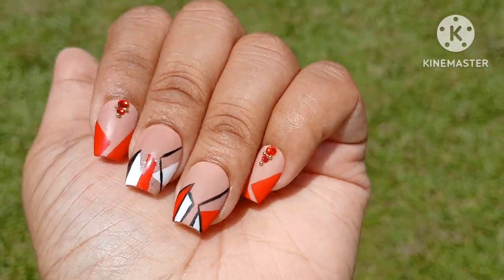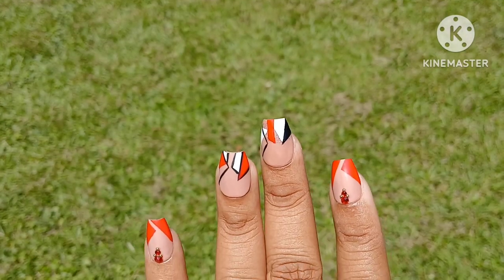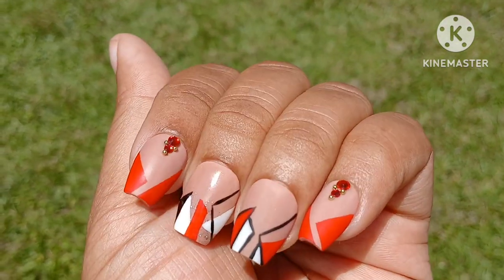These are the nails in the sun, and they are just so pretty. I really, really like them. Let me know what you guys think. I'm kind of obsessed. I love them.